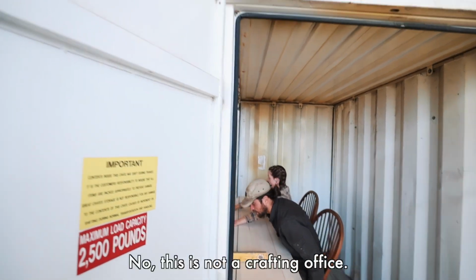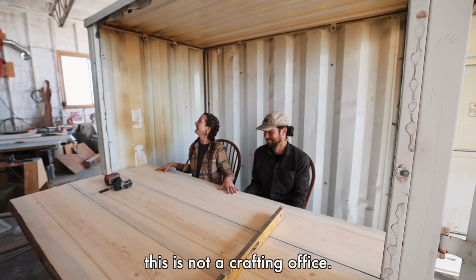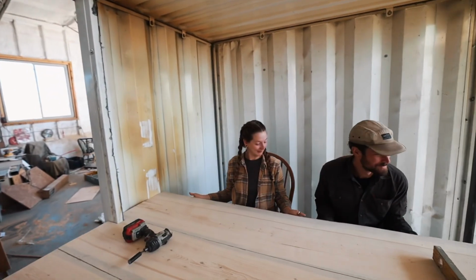No, this is not a crafting office. This is not a crafting office. What do y'all think? It's awesome.